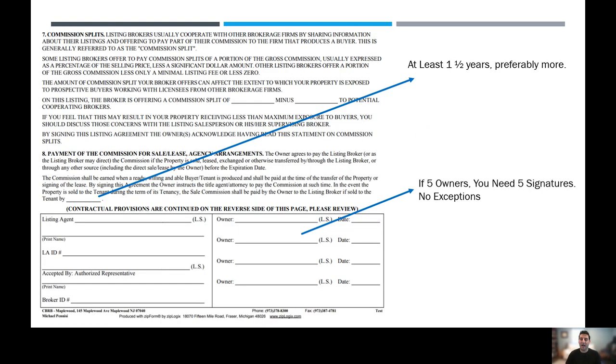Moving along, at least a year and a half, preferably more. This is for the blank section on Section 8. What this says is that on the property, you guys are protected commission-wise for a year and a half after that term. It's a really easy way to build in some protection for yourselves.